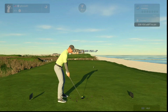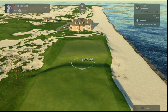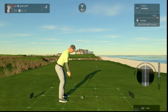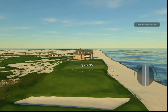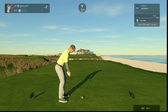Here we tend to carry everything. I've got the wind at my back today. But this is interesting here. With hybrid's going to be too much, so I got to hit the iron in there. Let's see what happens. But they're usually longer par threes around the 230-ish range, which is what we have today. We have 239, as you see it right there. Cool beach houses. All right, let's see what we got. Right there at that window at the beach house.